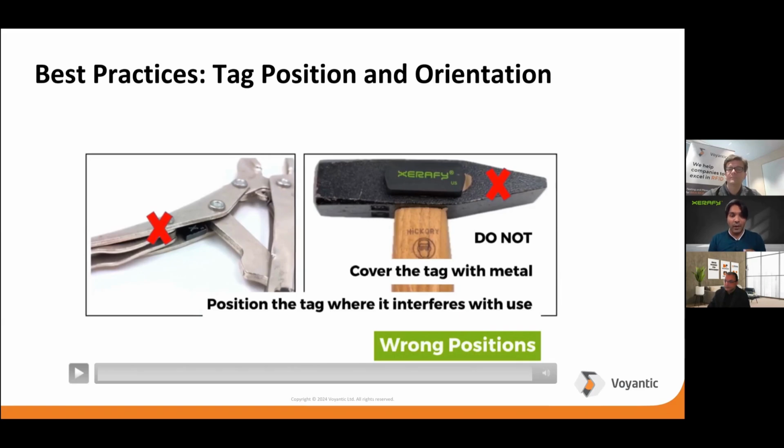So when we are deciding on the tag position and the tag orientation, we have to understand that there is a certain best practice which leads to the best performance and the best results. And following that will ensure you tracking consistency. You will also be able to tune your reader setup based on the consistency of the tags if it's aligned correctly in each of the tools. Next.